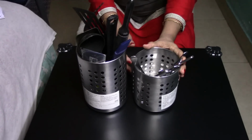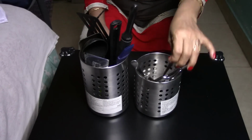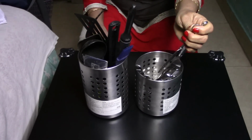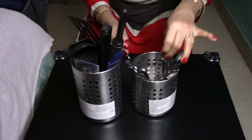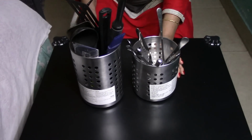Generally, the cutlery stands are very narrow, in the sense that if you want to take out one spoon or any fork or cutlery, a whole lot will come out. This is so spacious. You can see this. There's so much space in it that you can easily pick out whatever you want. That's the beauty about this product.